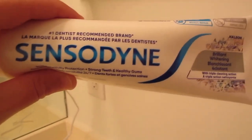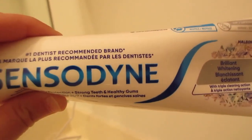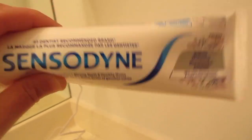Over here, I got my toothpaste, the Sensodyne whitening toothpaste, so I like it. So this is the one I have.